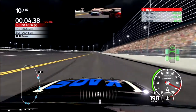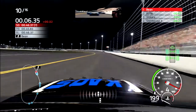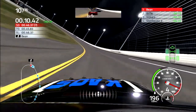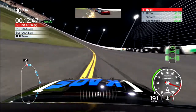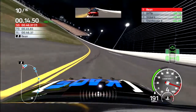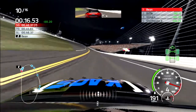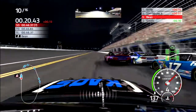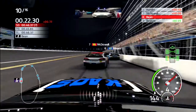Right side's clear. Greg Biffle works to the outside. Here we go, down through turns 1 and 2 to the bottom of the racetrack. Greg Biffle closely behind us. So we go up top. Whoa! Whoa, we're around, and somehow we saved that. We're okay.